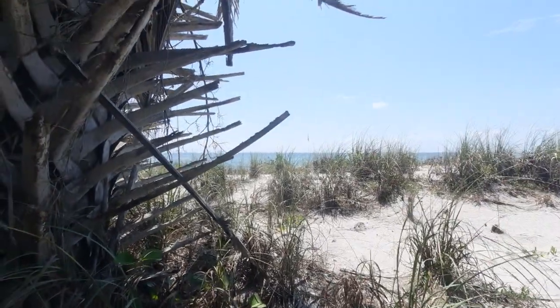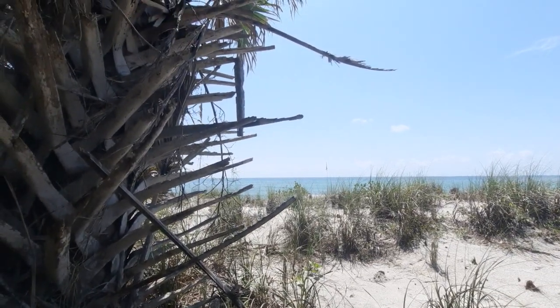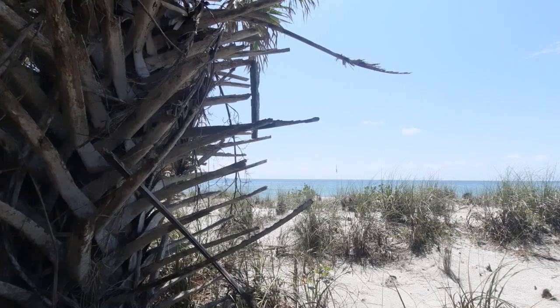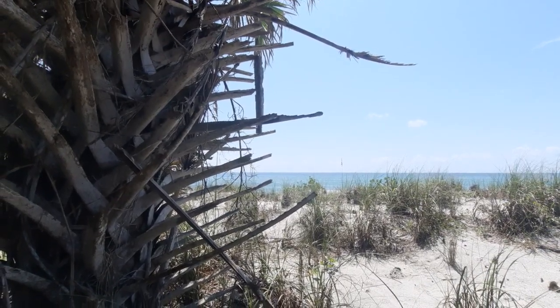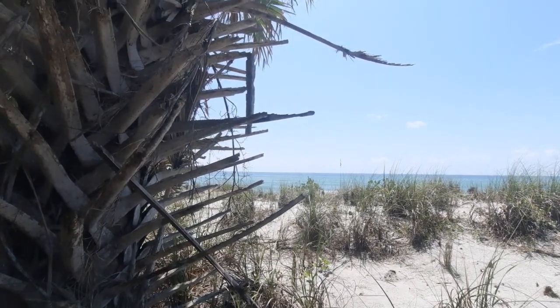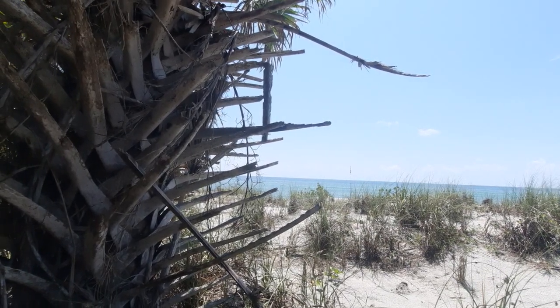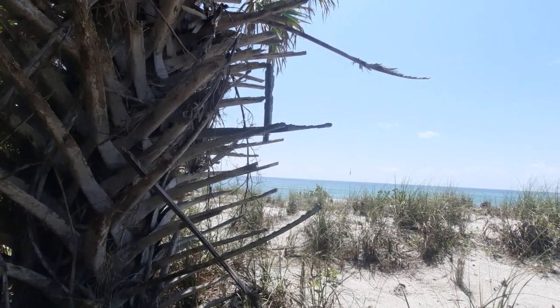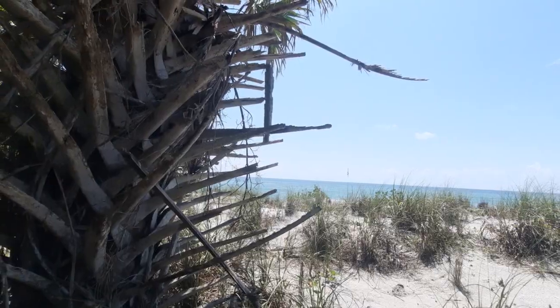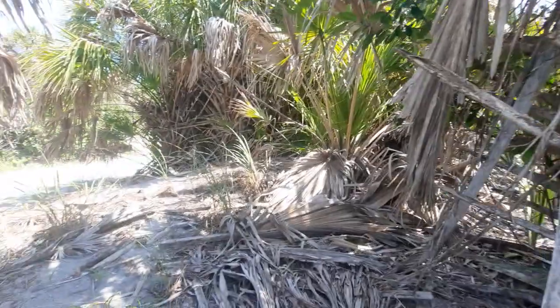So I'm over by the Caspersen Beach near Venice, Florida, and this is actually one of my favorite beaches to visit in this part of the state. And as you can see, the water has a bit of that turquoise color. So that's actually a really good sign. That basically is telling us that red tide may be present, but at very, very low levels. So that's a good thing.